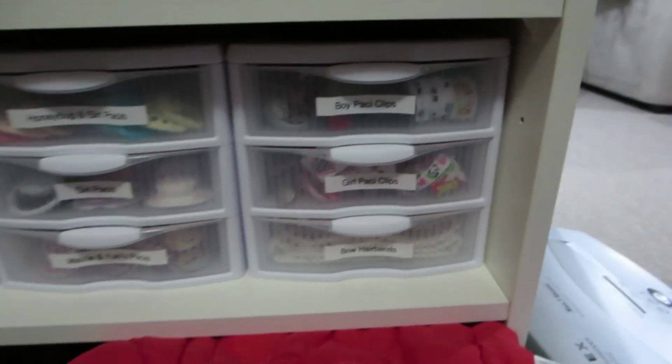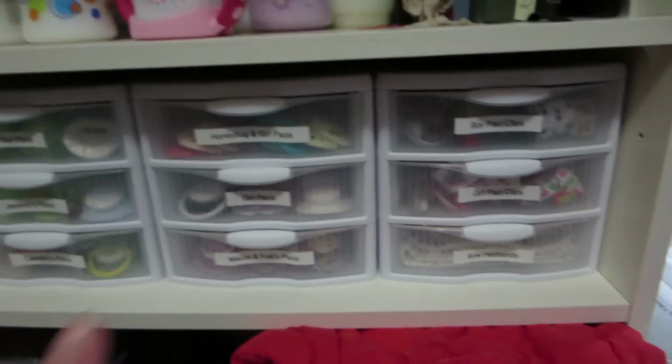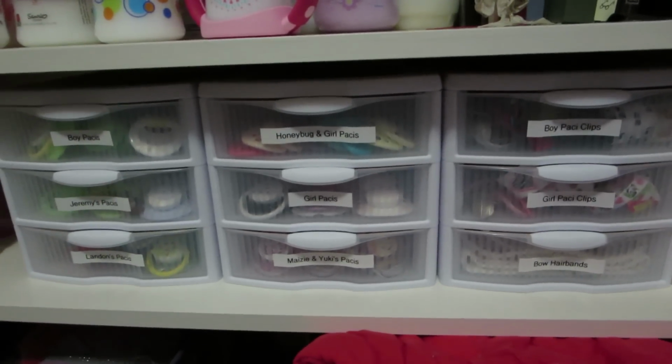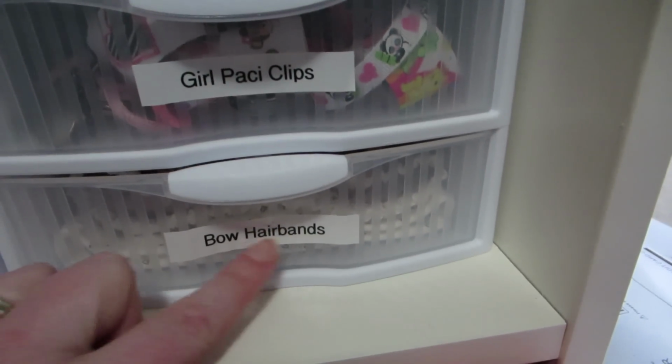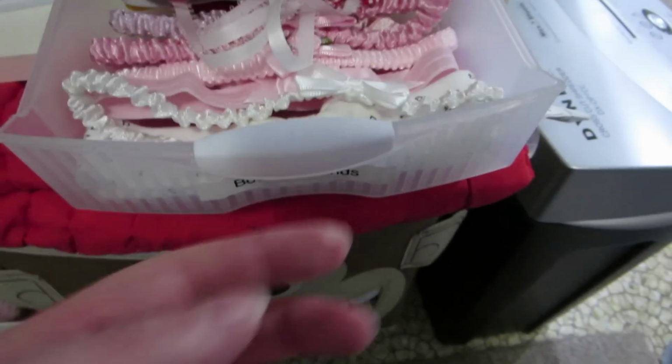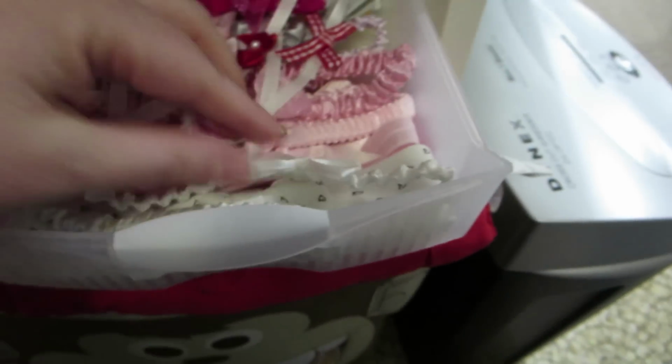So I've changed it, and I utilized my boxes I got at Michael's, which I'll show you in a minute, to make this happen. So here are just regular bow hairbands. Because they're not as bulky, they work fine in this drawer, and I still have room if I need to fit any more in there.